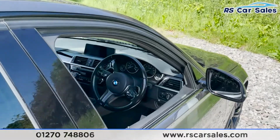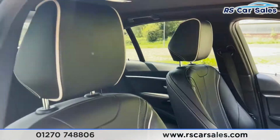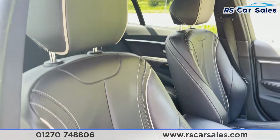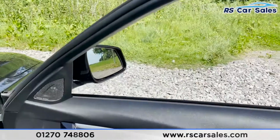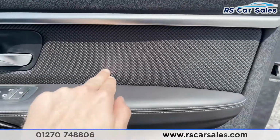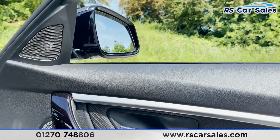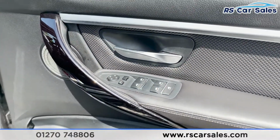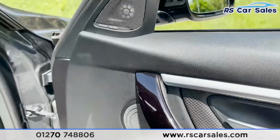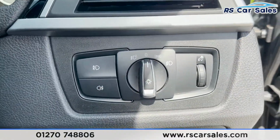Going on to the front, got that same merino leather interior just there. How fantastic do these seats look? On the door here, we've got that same gloss black trim, this beautiful leather as well. Harman Kardon operated sound system, which sounds fantastic. We've got our electric power folding wing mirrors, as well as electric window controls and child lock for the rear there too. Now, if we step inside, we do have auto lights on the right there.